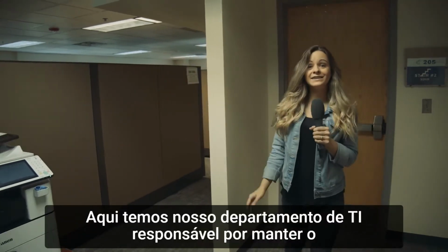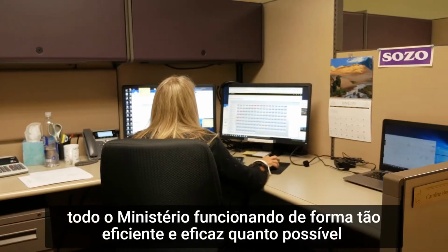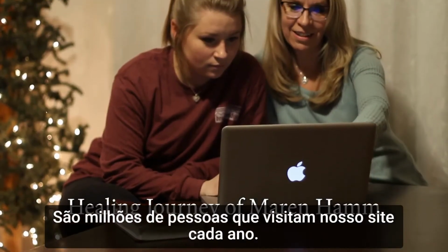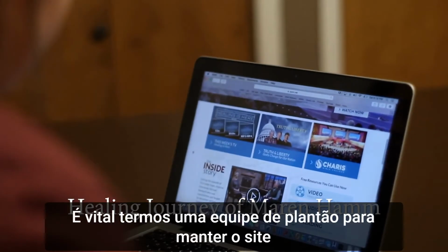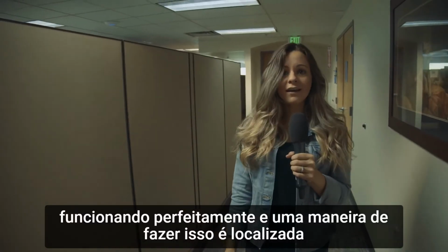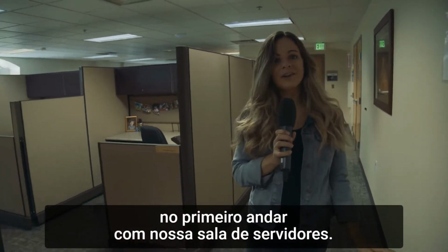Here we have our IT department, responsible for keeping the entire ministry running as efficiently and effectively as possible. With the millions of people who visit our website each year, it's vital that we have a team on call to keep the website running smoothly. And one way that they do that is located on the 1st floor with our server room.